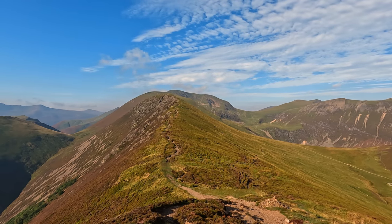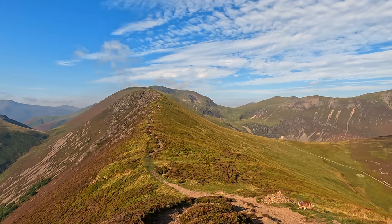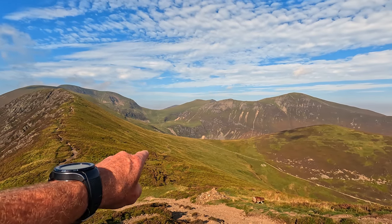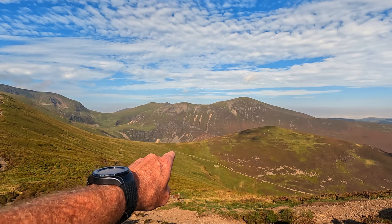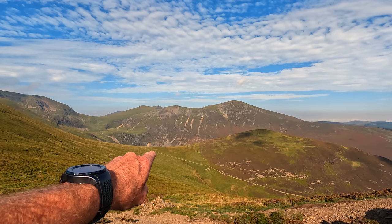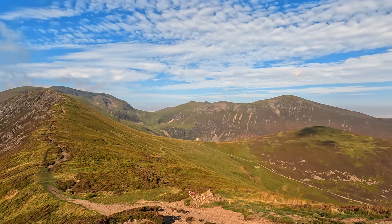So this is Scar Crags ahead of me. We're going to go over the ridge. If you wanted to make the walk even shorter, there's a traverse path from the bottom of Causey Pike here that drops off the side of the hill down to that path there. That's the path we're going to eventually get to, but we're going to get to it from the top of Scar Crags.